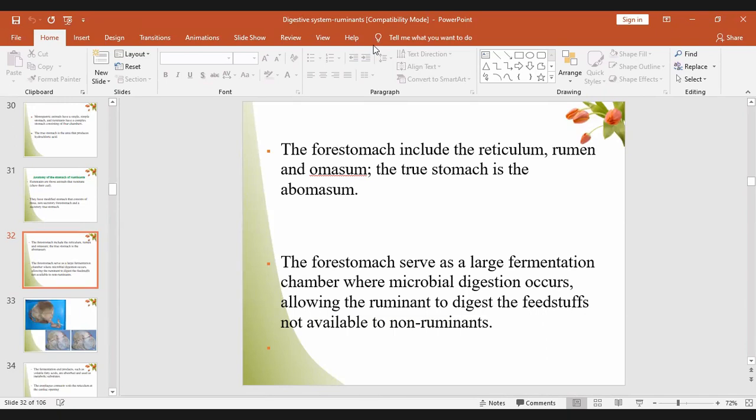Mechanical digestion is mainly by the animal's stomach, but these microflora, the rumen microbes, are beneficial microbes which help in the digestion of feed. The animal itself cannot secrete the cellulase enzyme which digests cellulose; it is lacking in animals. But the microbes, bacteria, fungi, and protozoa, can secrete cellulase. Because of the secretion of cellulase from microbes, they can digest grass and plant material. That's how the digestion is different. The forestomach serves as a large fermentation chamber where microbial digestion occurs, allowing ruminants to digest feedstuff not available to normal animals.